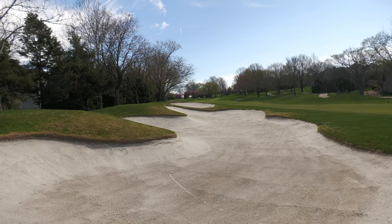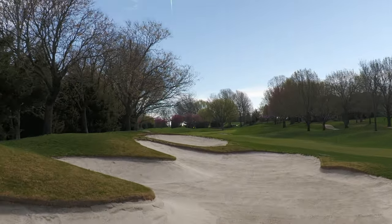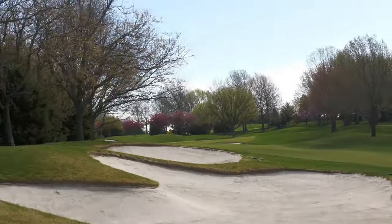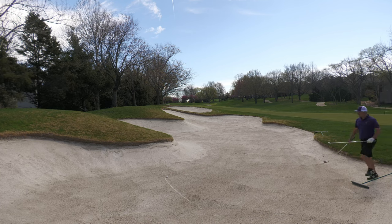All right, there's my ball in the bunker, and here's what I got approach-wise. Got these trees hanging out. Let's see what we can do. 186?